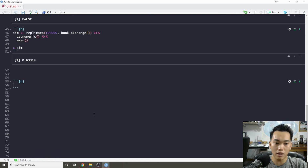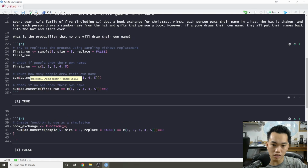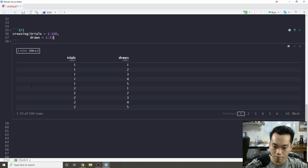With the tidy way, what I kind of like about it, even though we're sacrificing speed, is that we're getting legibility, and we can do more sanity checks. So let's actually do that. One of the things that David Robinson does is he uses crossing. In this case, we can say trials is equal to 1 to 100. And we also want to simulate these people. So let's call it draws is equal to 1 to 5, right?